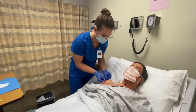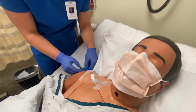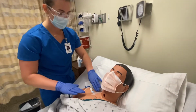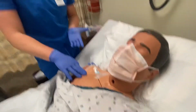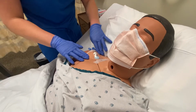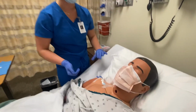So before I start, I'm going to go ahead and check and make sure that all of these lines are clamped, which they are, and they all have those protective end caps on, so we're good to go there. Are you having any pain around your site? Nope. Okay. So there's no sutures present on this. If there were, we would check and make sure those are intact. We're checking there's no redness, no swelling, and no signs of irritation or infection here. The patient doesn't have a new fever or any other signs of infection, so it looks like we're doing good.